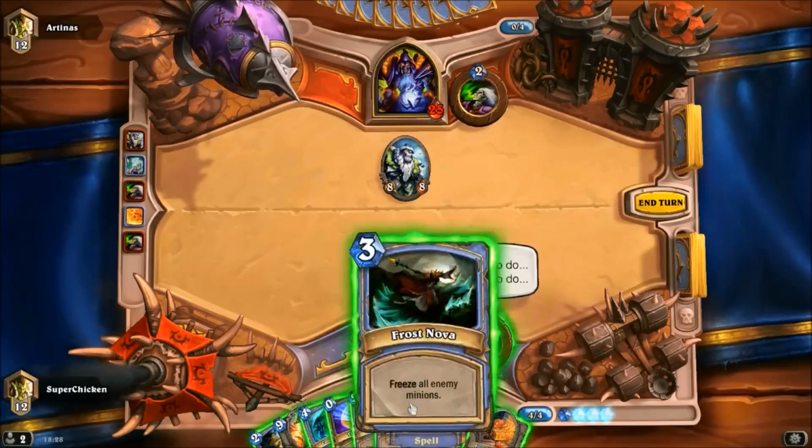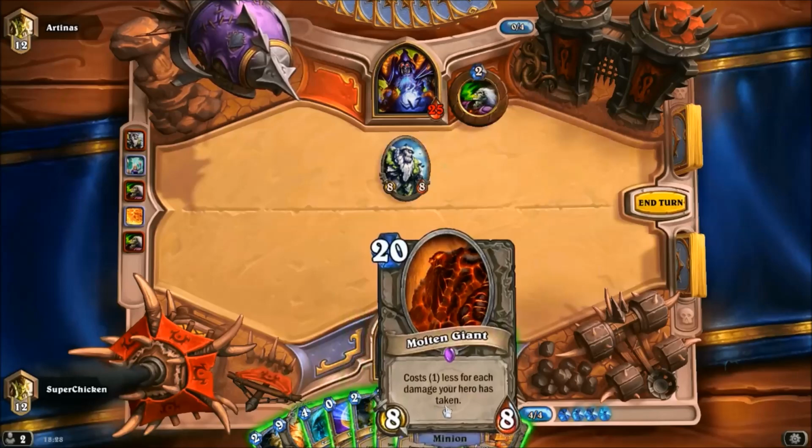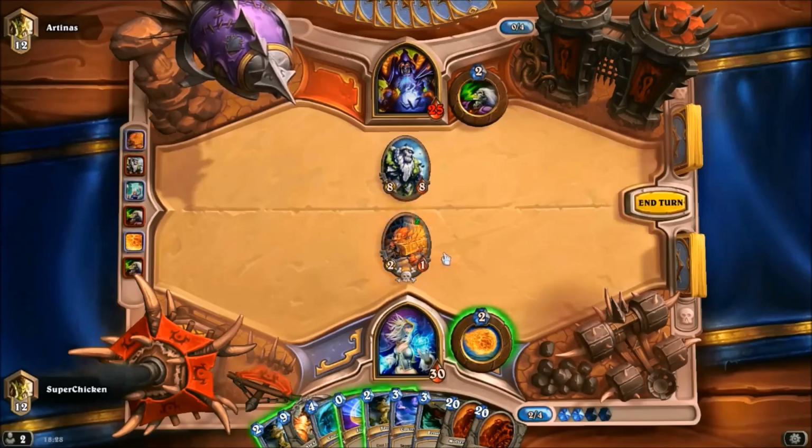Once we get to a certain point in the game, we can use Frost Nova to sort of keep him off my back, whilst I beat him to death with Giants. So I'm going to put down the Loot Hoarder. I doubt that he will attack the Loot Hoarder.